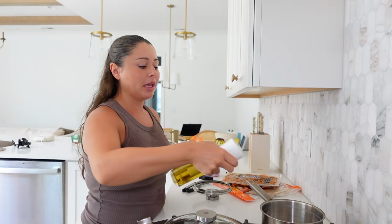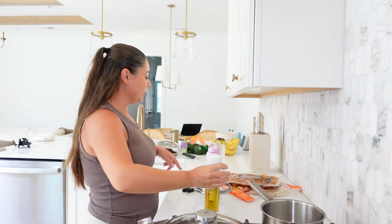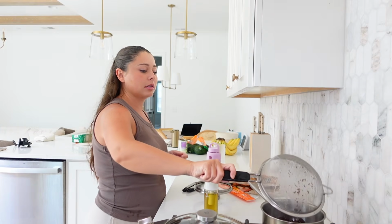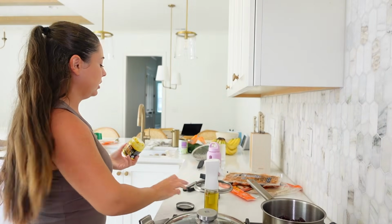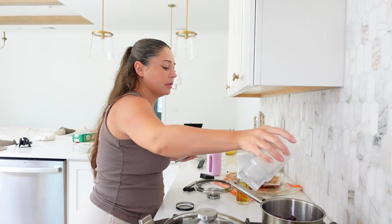All right, my favorite way to make black beans: start with a little oil, literally just toss it in the pan. I promise this is on low, medium heat, y'all. I just left it preheating for a long time, that's why it's sizzling, but it's low, medium heat. I always do some bouillon and a small splash of water.